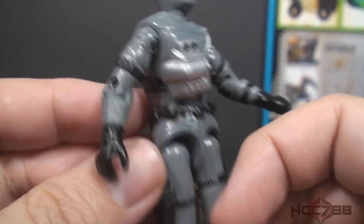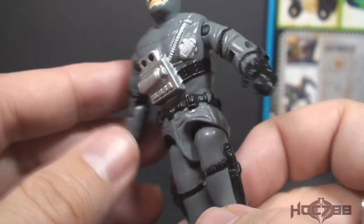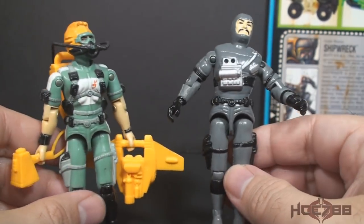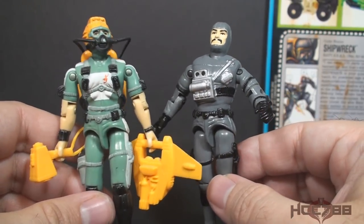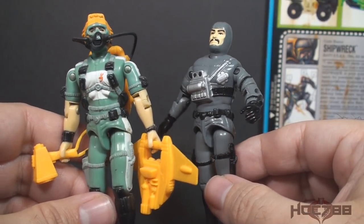On his waist, he has more of that gray diving suit, and he has a black weighted belt. And once again, this is not new. That waist piece came from wetsuit. The color change for Shipwreck version 2 works, though. I like the gray and the black. And since it is a weighted belt, it would serve the same function as it did on the wetsuit figure.